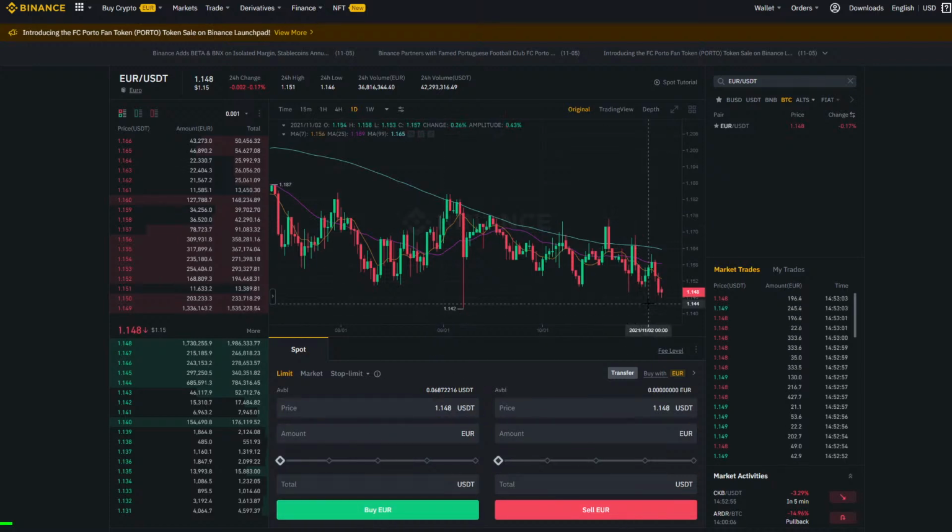You can sell your euro for USDT. So you're basically selling your euro for US dollar stablecoin. USDT is a US dollar stablecoin. We talked about this yesterday. A stablecoin is just a coin that has a one-to-one relation, or it's tethered to the US dollar. It's tethered to the value of the US dollar. So one USDT is always worth one US dollar. So you can come into this interface and you can exchange euros for USDT.